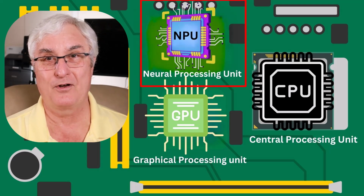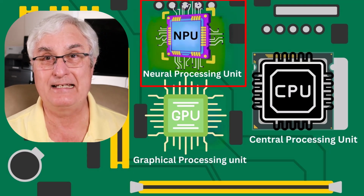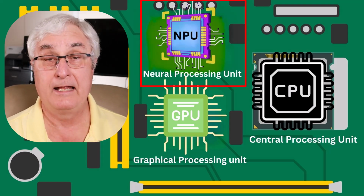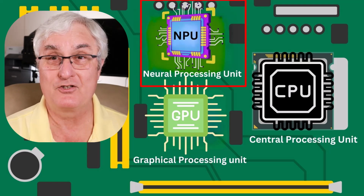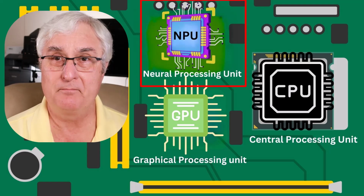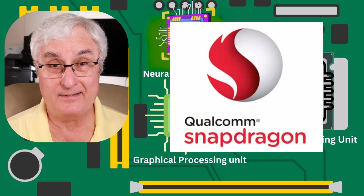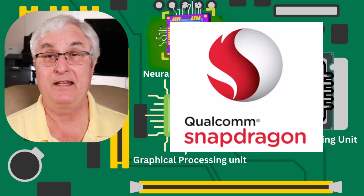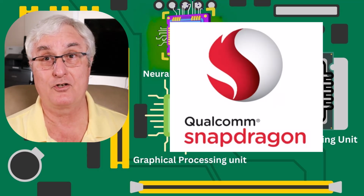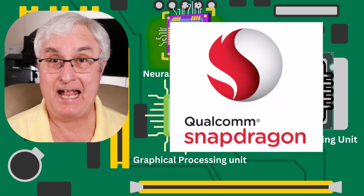This is so important now as we move forward with AI because we will need this specific type of chip to run AI efficiently. Now, all the chip makers are working hard at producing this type of chip, but Microsoft has partnered with a company called Qualcomm. Yes, Qualcomm makes chips. They make a lot of chips for phones and mobile units, but they are a very large worldwide chip maker, and they make a chip called the Snapdragon.